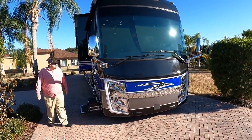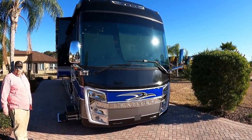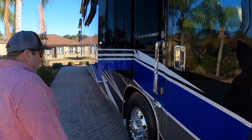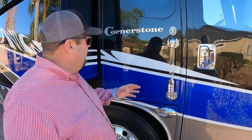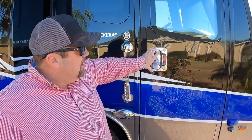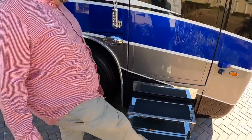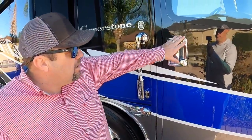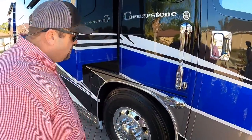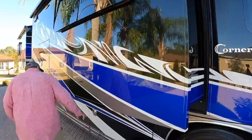Love the front end of this coach with the Entegra emblem up there and the real cool headlights. These look really good at night when those are lit up. But what are we working with in the basement bays? Yeah, basement bays. If anybody looking at this coach knows anything about Entegra, the 19 didn't have the chrome handle and didn't have the chrome steps. This was added by the previous owner. He wanted to make this thing look just like a 20. So in 2020, standard with the chrome handle, standard with the chrome steps. But 365 tires, Andrew, that's standard on the Cornerstone.